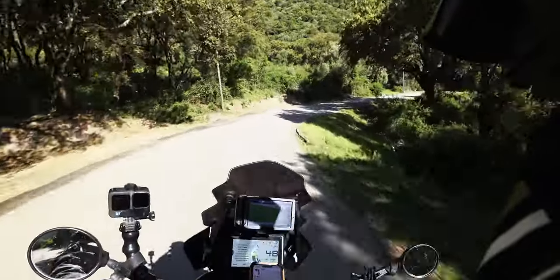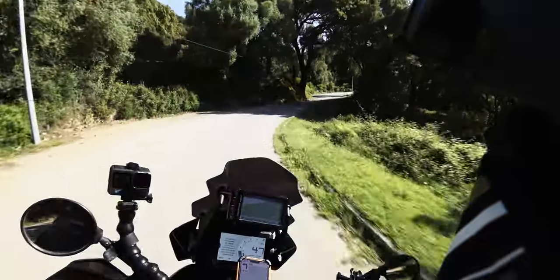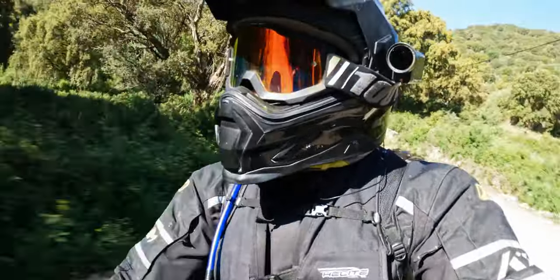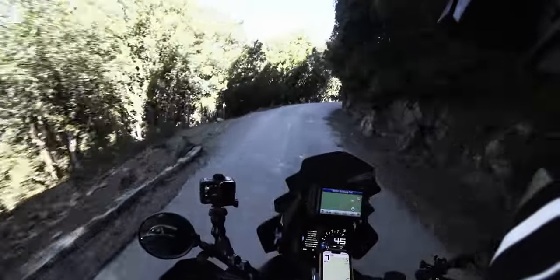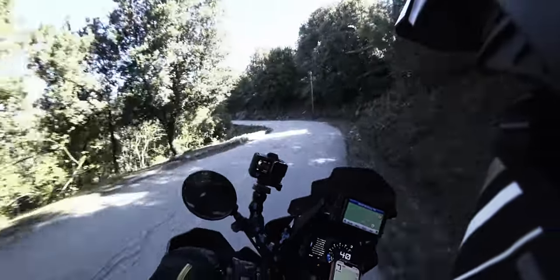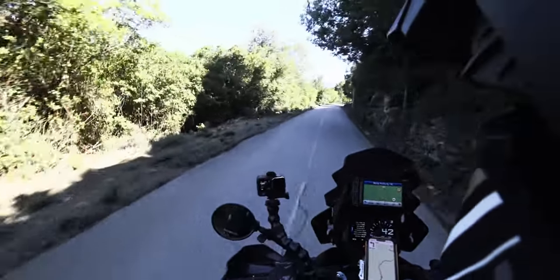Really cool road. It's a little dirty. I have to watch out for sand spots. I had a few of those yesterday, and if they're in the shade, it can be a pretty tricky surprise if you're cornering too hard. So I'm riding on the D69, basically through the center of the island, starting from the south of the island of Corsica.